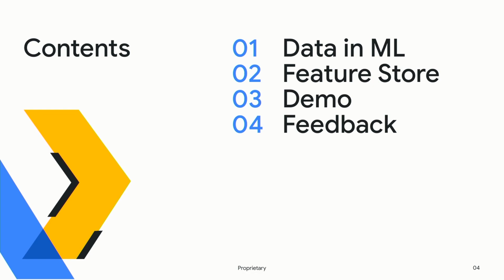Today, we'll talk about data in machine learning, the many problems that you may encounter as you try to use data in ML. Then I would introduce Feature Store as a solution to many of those problems. Kaz will do a cool demo of how you can actually use Feature Store. And we'll wrap up with some feedback from the customers who already tried Feature Store and also helped us develop it. So let's kick it off.